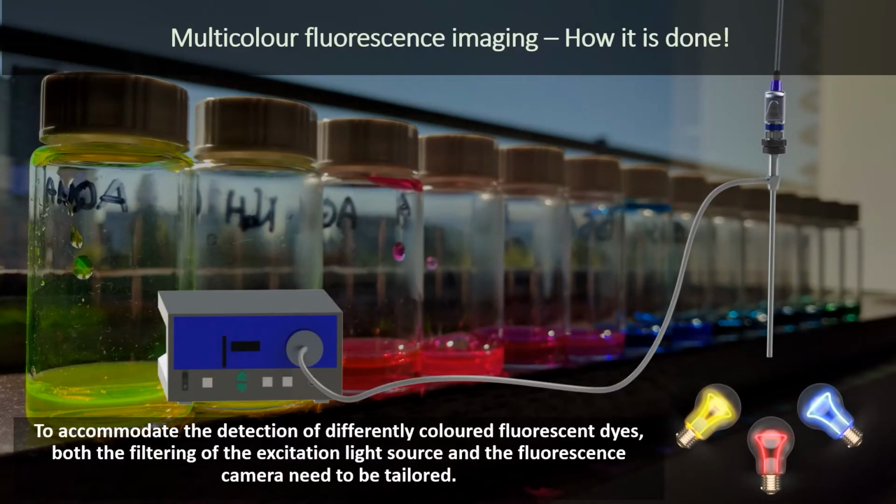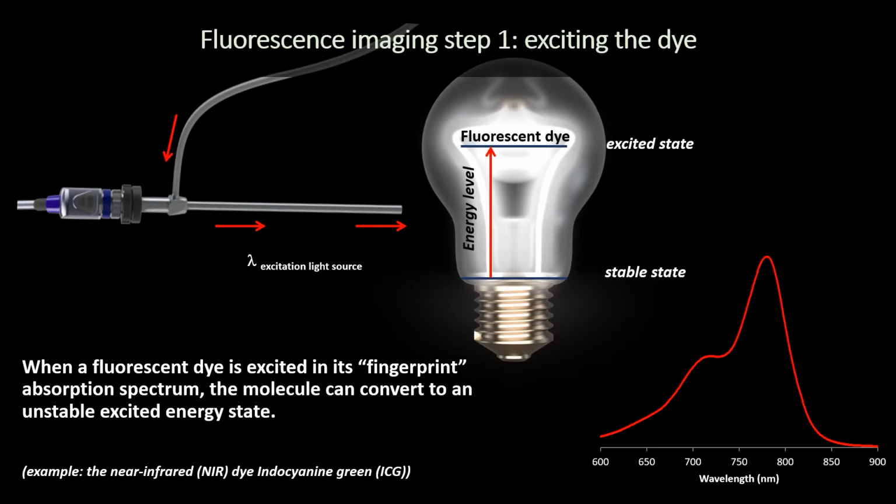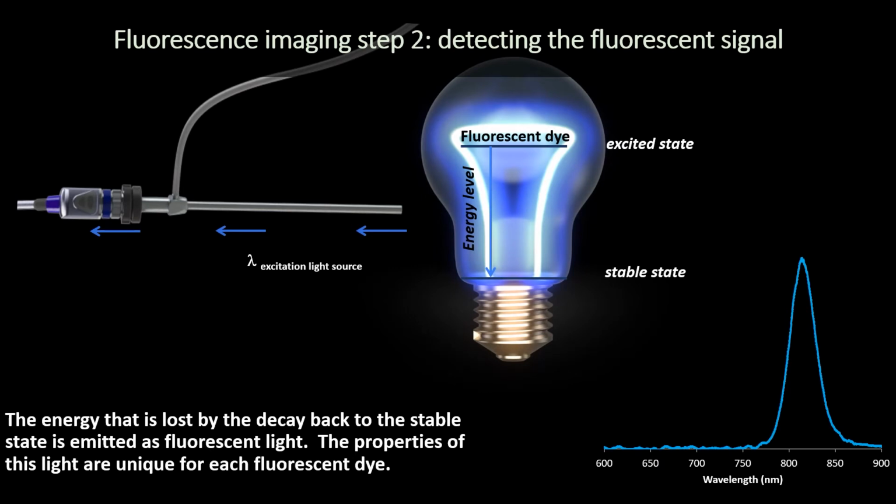To help you understand how multicolor fluorescence imaging can be accommodated, we prepared a short How It Is Done tutorial. So, the first step in realizing a fluorescent emission in a fluorescent dye is its excitation. This means the dye needs to be illuminated with a light source that overlaps with the dye's fingerprint absorption spectrum. By transferring light energy to the dye, it becomes unstable. When the dye decays back to the stable state, the energy that is lost is converted into light that is emitted. For some, this may be complex to comprehend, but the most important thing to realize is that a dye always emits the same type or color of light.